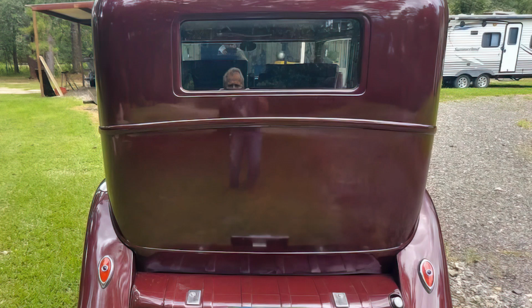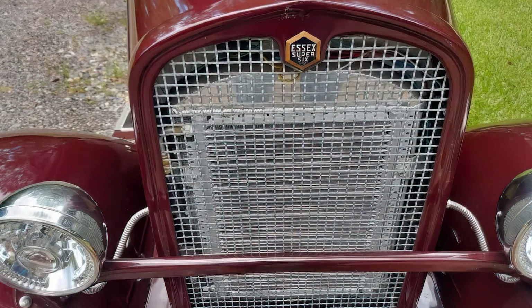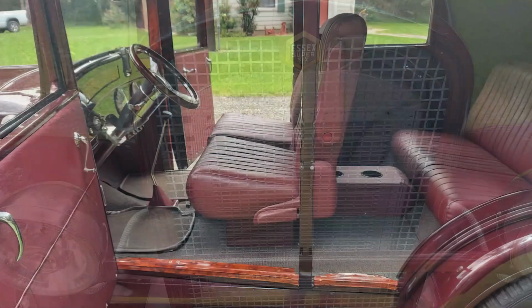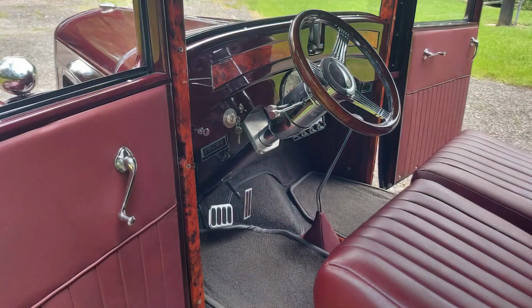It is powered by a small block engine bored 20 over, fitted with aluminum Dart heads featuring large valves, a steel crank and rods, and a small block Chevy serpentine belt system. The engine is paired with a 350 Turbo transmission. Additional features include air conditioning and heat, a Bluetooth radio, and a modernized yet classic appearance.